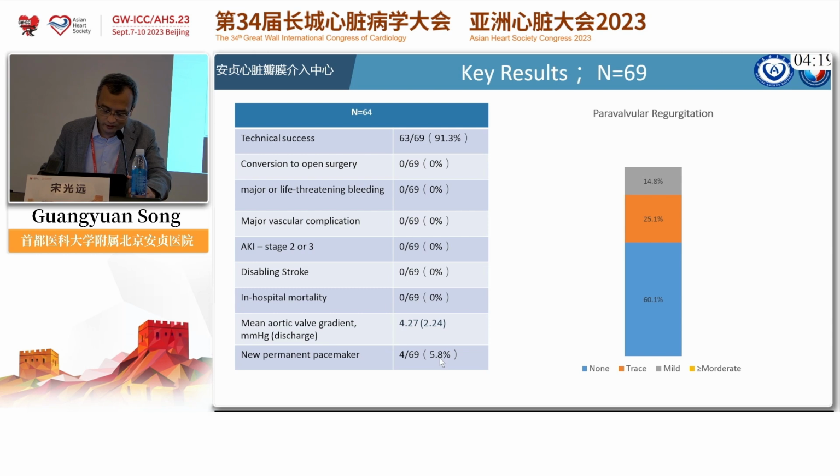This is because, for this study, we use a second generation of VitaFlow valve. So we can recapture the valve when we find the valve is not in a good position. So almost every procedure we can put it in a very high position. And we don't have patients with moderate or more paravalvular leak.